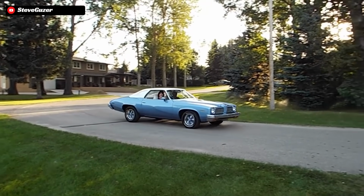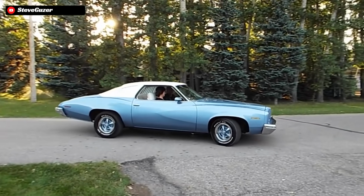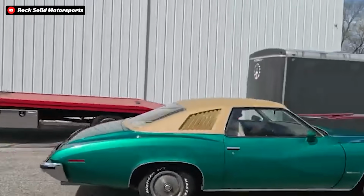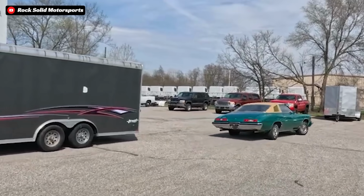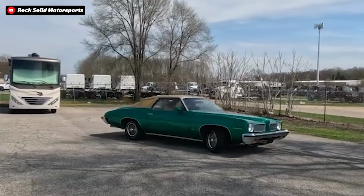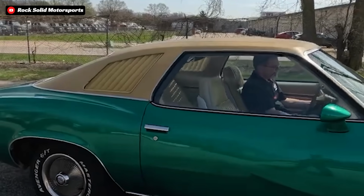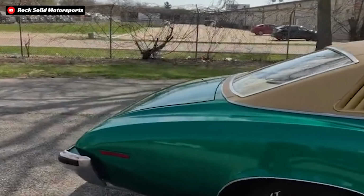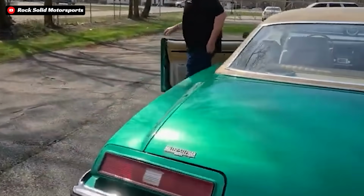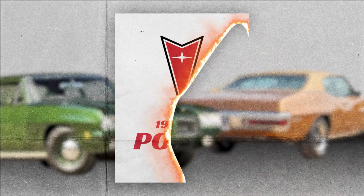When it comes to performance, the 455 GTOs would be able to run around a high 14-second quarter-mile time, while the 400 GTOs were in that mid to higher 15-second range. 0 to 60 for the 400 cars was around 7.5 seconds, and it was more towards the high 6, low 7 mark for the 455 GOATs. All the GTOs for the 1973 model year actually did come, though, with power disc brakes up front and drums in the rear in order to help slow these heavy 3,900-pound beasts down.